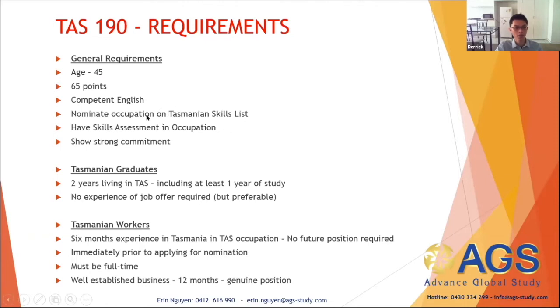You need a skills assessment in that occupation, and you need to show a strong commitment to Tasmania, which usually means staying there for a longer period of time, studying and working there. And then you need to choose a stream.